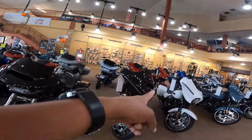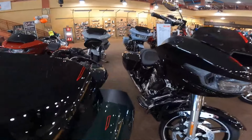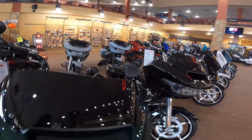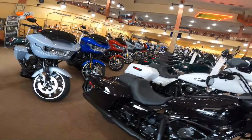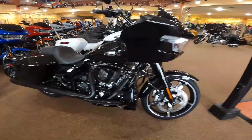This, that's a Street Glide. This right here is the new 2024 Road Glide. Check it out, bone stock, black in color, that's black and chrome. Let me see if I can find one that's like mine. Oh, here it is. Here's one right here. Now, this is black on black. Check this thing out. That bike is one nice looking motorcycle, right?